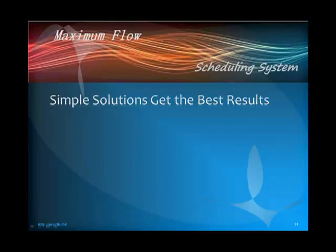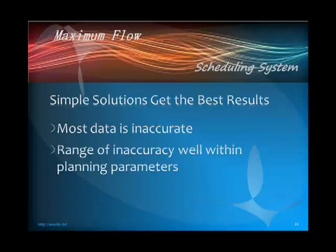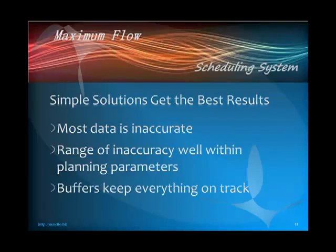Now, we often think that complicated models are the only kind that can be used to make good decisions. The truth is, we don't need a complicated model because our data is inaccurate. In fact, the range of error in our decision making is well within the data error range. Put another way, it doesn't matter if the road is 10 feet wide or 11 feet wide. As long as we turn when we're supposed to, it doesn't affect when we decide to turn. Therefore, the trick is to make a simple model with selectively accurate information and include buffers in the process to compensate for variation that we do find.